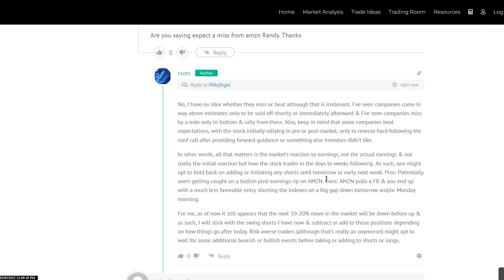And the downside to that strategy, again, if you're assuming you're bearish, is that Amazon pulls a Facebook, referring to what happened last night with Facebook, and then you end up with a much less favorable entry shorting the indexes on a big gap down tomorrow. Let's say you don't trade futures and you don't jump in there, or they tank so fast that you don't have time to, and so that's the downside.